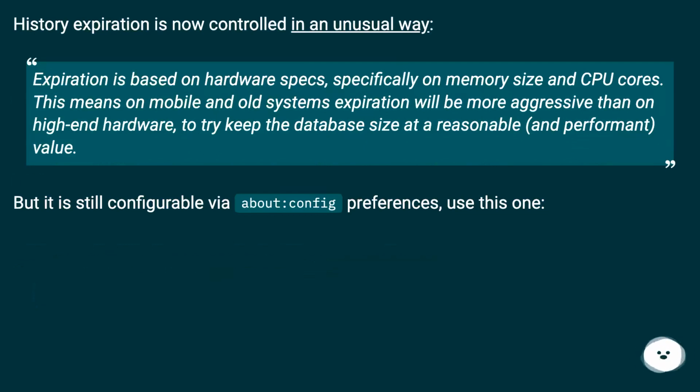History expiration is now controlled in an unusual way. Expiration is based on hardware specs, specifically on memory size and CPU costs. This means on mobile and old systems, expiration will be more aggressive than on high-end hardware, to try to keep the database size at a reasonable and performant value. But it is still configurable via about:config preferences.